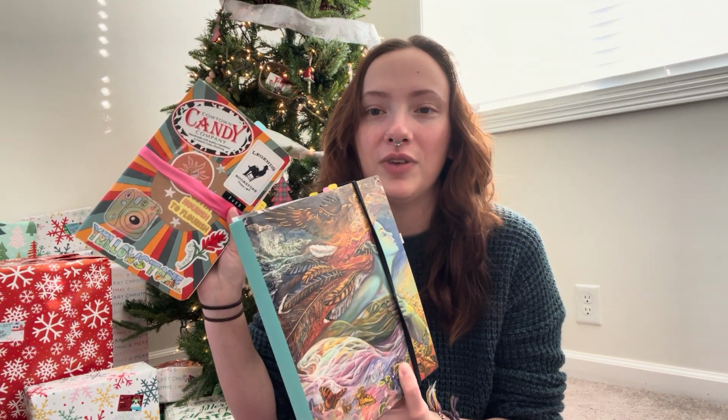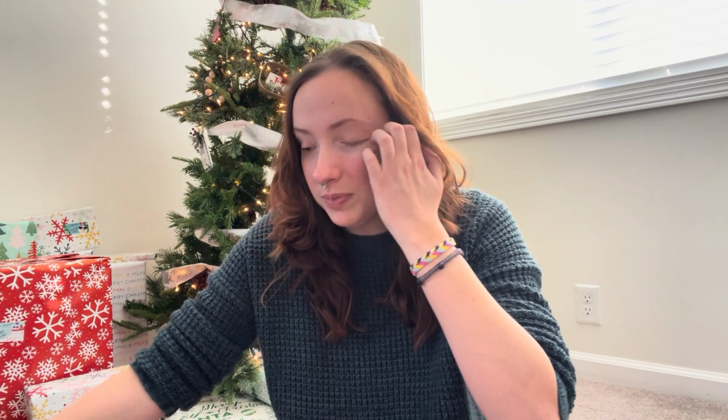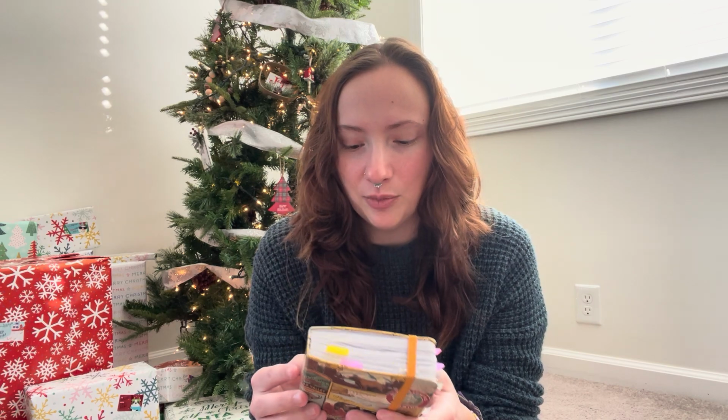I think these two are probably my two favorites from the year. You can tell that I just lived in those journals because of how chunky they got. And then I moved into this tiny journal, which came from Tractor Supply. It doesn't have a brand. I put a little postcard on the back.